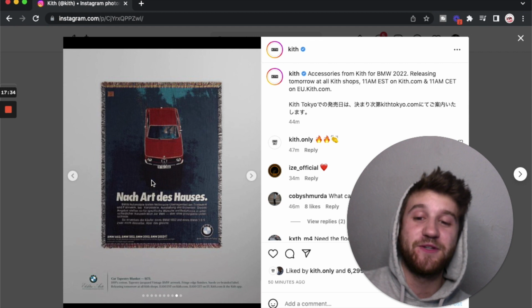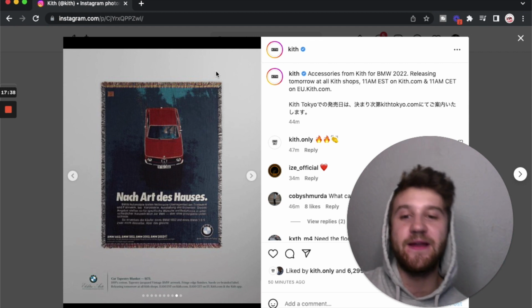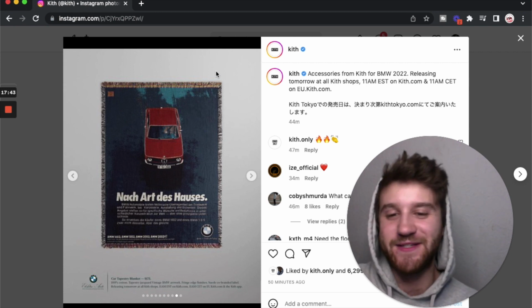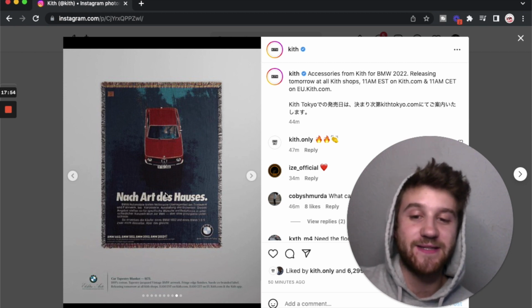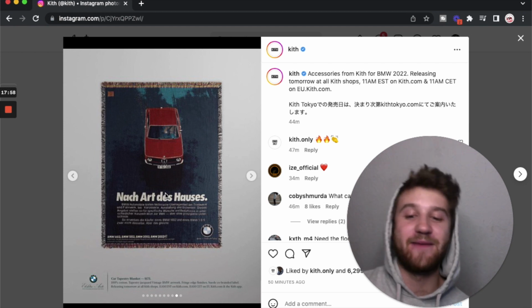Then we have a tapestry blanket, which is, this is so sick. This is probably my favorite accessory. The artwork is just like really cool. It's obviously super vintage, has that very old feeling, but is executed super well, and the red really pops off of that blue. The font is cool. I'm not sure what that says because I can't read German, but overall I really like tapestry blankets too.